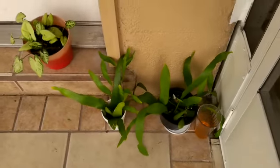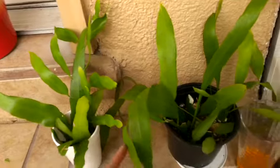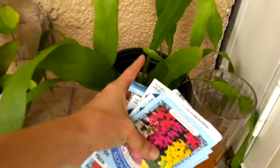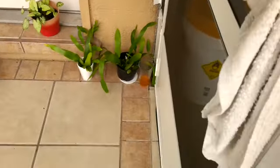These are my other Queen of the Night cactuses, and these are growing so big. She's actually growing a new branch right here. It's pretty crazy. Don't mind my iced tea, orange juice, whatever it is.